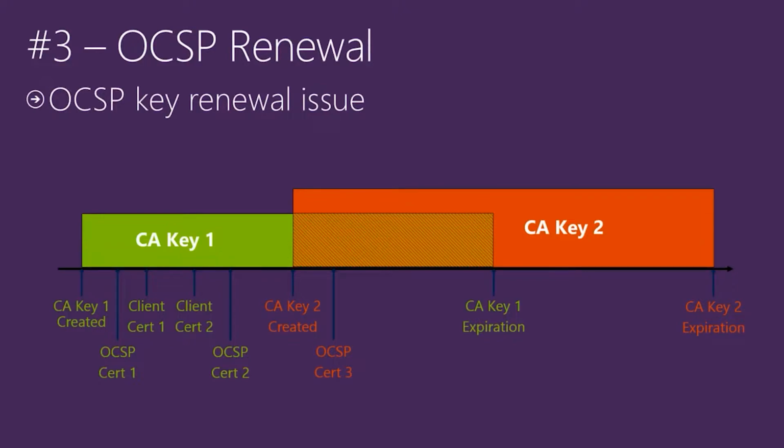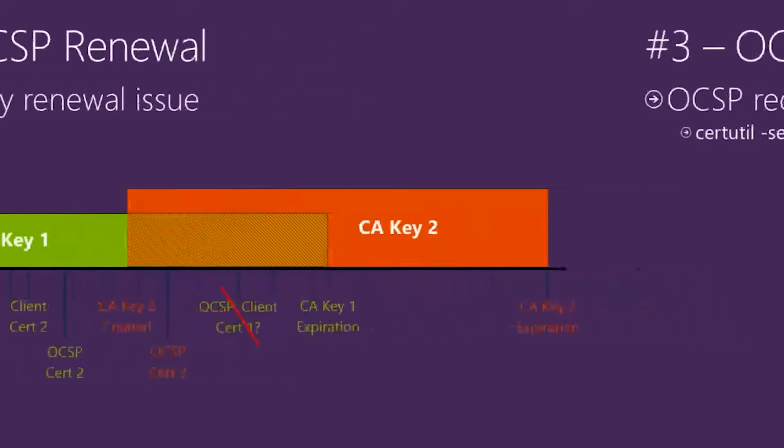So now we get a new certificate, because the OCSP server, a week or 2 later, needs a new certificate. It's now signed by the new key pair, our orange key pair. So now when something comes in and says, can you tell me about client 1? It's not going to work. That response back to that machine is going to be signed with the new key pair, which is not the same key pair that was used originally to issue client 1. So how do we fix this?